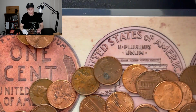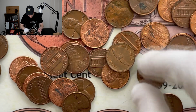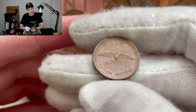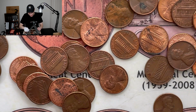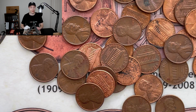I do see another Canadian coming out down here. Take a look at this. So we got, oh, actually, that's a bird scent right there, guys. Look at that, 1967 centennial year. I call it a bird scent. It's actually a rock dove, but that's one of my favorite coins to find in the Canadian series. So that is an awesome one to see come out as well. Not seeing any wheat pennies in here though, so with that being said, I think we're gonna go ahead and get out of the next roll.